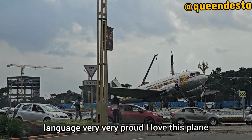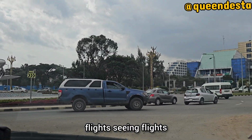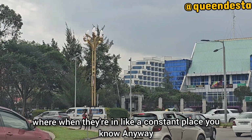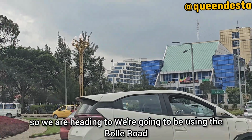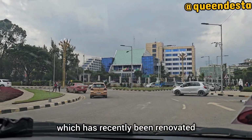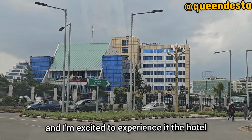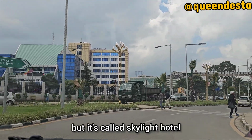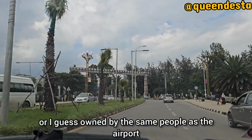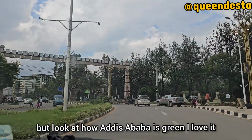Very proud. I love this plane. By now you guys know I love just watching flights, seeing flights when they are landing, when they're in a constant place. Anyway, so we're going to be using the Bole Road, which has recently been renovated, and I'm excited to experience it. The hotel ahead of us, we're gonna get closer, but it's called Skylight Hotel, which I guess is owned by the same people as the airport. But look at how Addis Ababa is green.